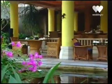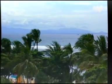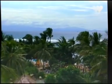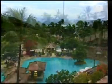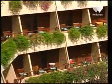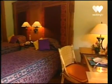Right on the property is the choice of 9 restaurants, all of which are my favorite. The pool is located only meters from the ocean and uses the latest technology for chlorine-free water. There are 380 guest rooms and suites, each decorated in traditional Balinese style.